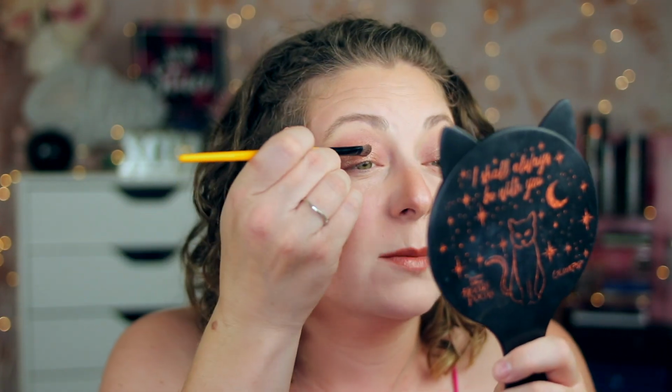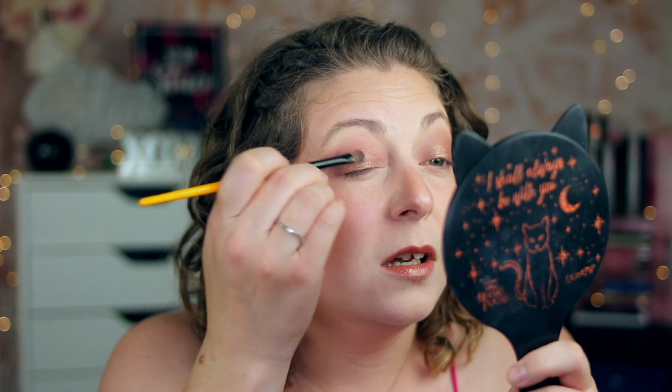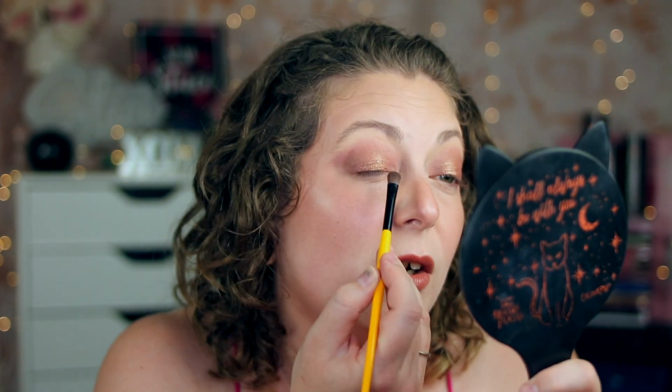But I do feel like because it's a wet shadow, it could have more of an impact and it doesn't. It's subtle, which is pretty, but because it's a wet formula, I feel like it could have more of an impact. So I'm going to take it on the back of this brush and maybe just pat it on like that and see how it works. Because it's definitely almost a creamish consistency.